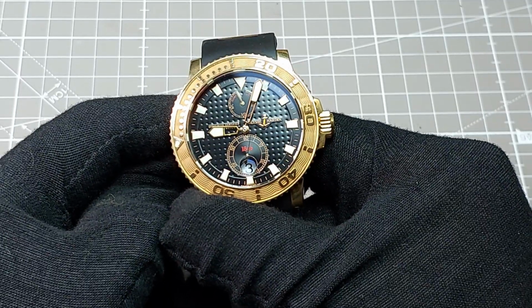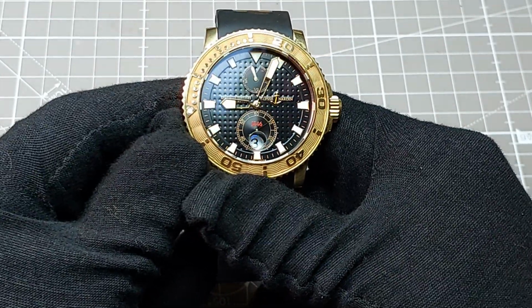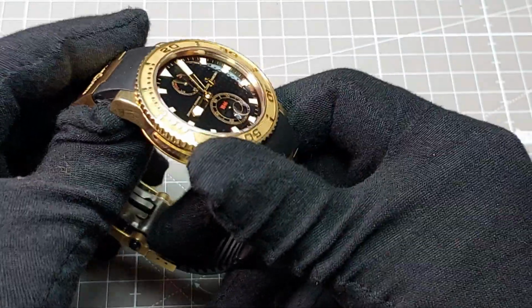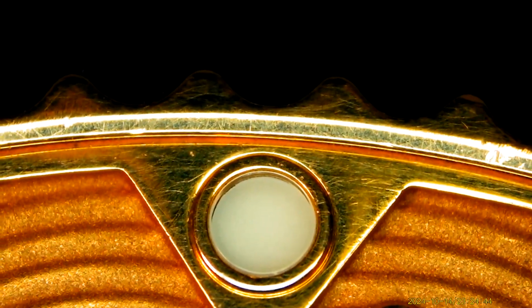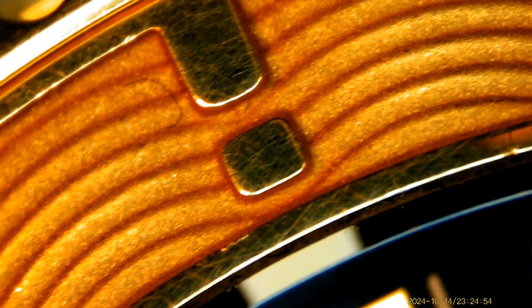So now, as promised, let's look at this thing under the microscope. Let's see how clean the dial is, what the dial looks like under extreme magnification, etc. So this is the lume pip at 12 o'clock, which is on the bezel, obviously, that can be moved around. Done very nicely, very clean. Light scratching, as you can see, and the wave pattern has been milled very nicely, also clean. So the bezel is done well.